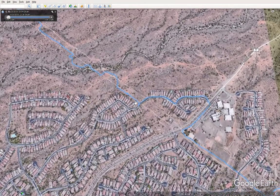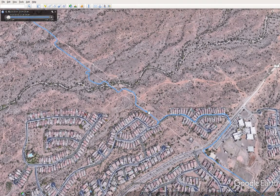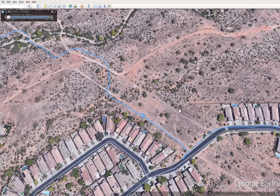Went right here and down this way, and there's a gate right here. It's kind of interesting. I think it's part of the association, but there's a gate right here. There's a fence here. And at one time it was open. It had a chain, but there was no lock. Now it has a lock on it. Before it just had a zip tie on it.